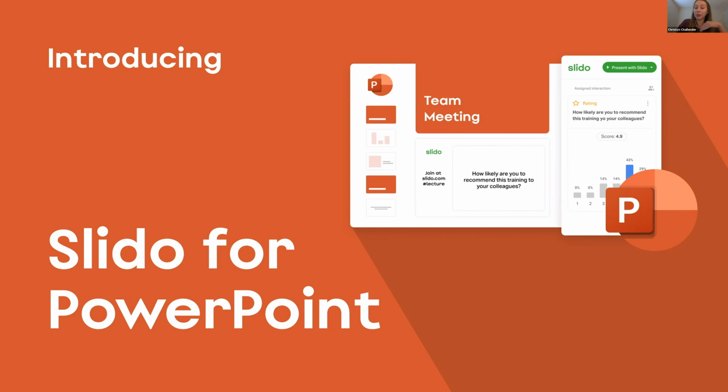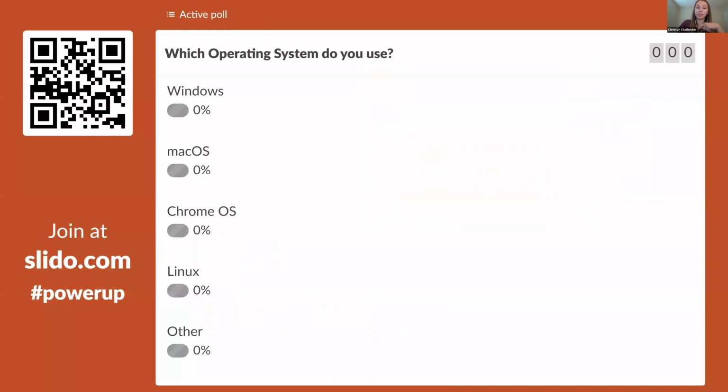We're actually using, like we mentioned, the Slido for PowerPoint today. So all of the polls you've seen pop up so far have been put in directly from the integration in the PowerPoint. So you can see how we do that in just a little bit. It is currently only available for Windows, however, which brings us to this question.